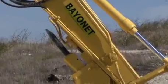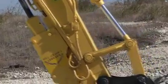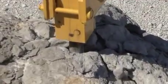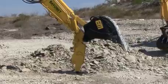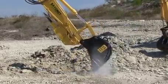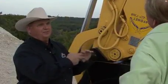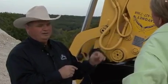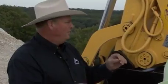With a Bayonet, you don't have to worry about the refusal material, they call it, whether it be concrete, rock, asphalt, shale, or whatever. And so my concept, my whole plan here was to invent the perfect digging machine that will dig any material. There's 2 major things that you get out of the Bayonet Breaker. One is the speed that you can go from hammering to digging. The other one is the down pressure you gain off this bucket.